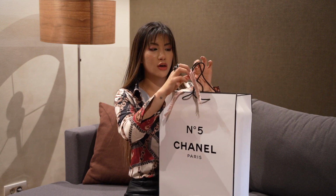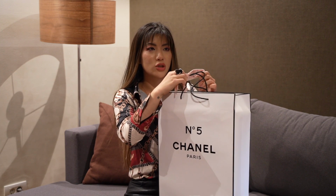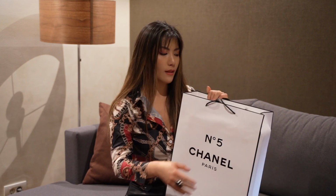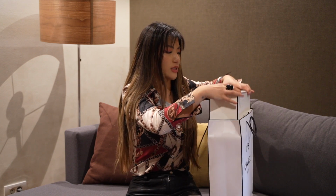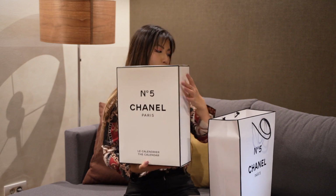No idea what their Christmas camellias and things will look like, because as a side note, I've never bought any of Chanel's handbags, ready-to-wear or accessories or anything like that during the Christmas period, so I always miss out on the festive camellias and packaging and everything. Let's put that to the side and open this bad boy up. So we have a very sizable calendar here, and oh, this is what she looks like.